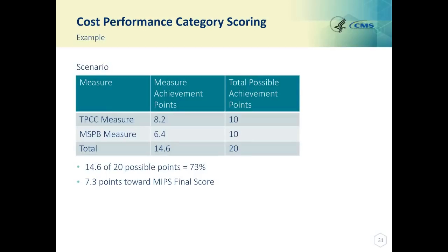This slide just gives an example of how the scoring might work. In this case, we have the TPCC measure, which got 8.2 achievement points out of 10. And the MSPB measure got 6.4 points out of 10. So we would add up those achievement points to get 14.6. We would divide by the total which was available, which was 20. And that accounts for 73% of the available points. We then multiply that by the 10% weight for the category, and that gets you 7.3 points towards your final score.